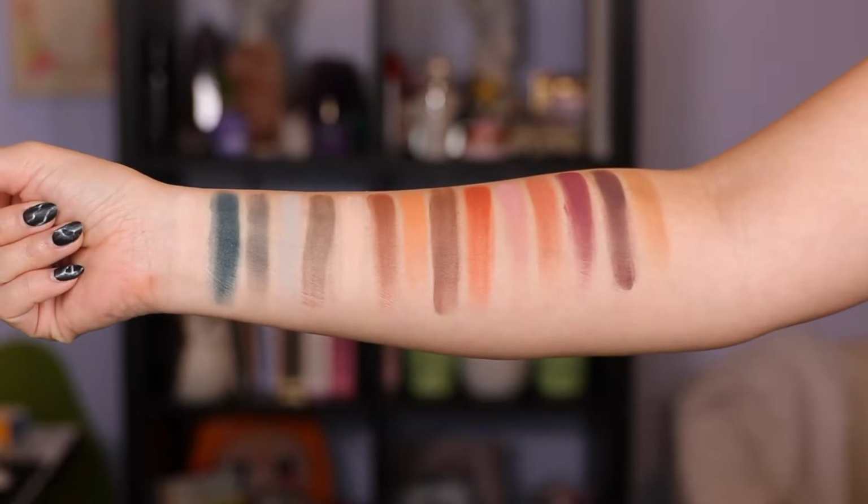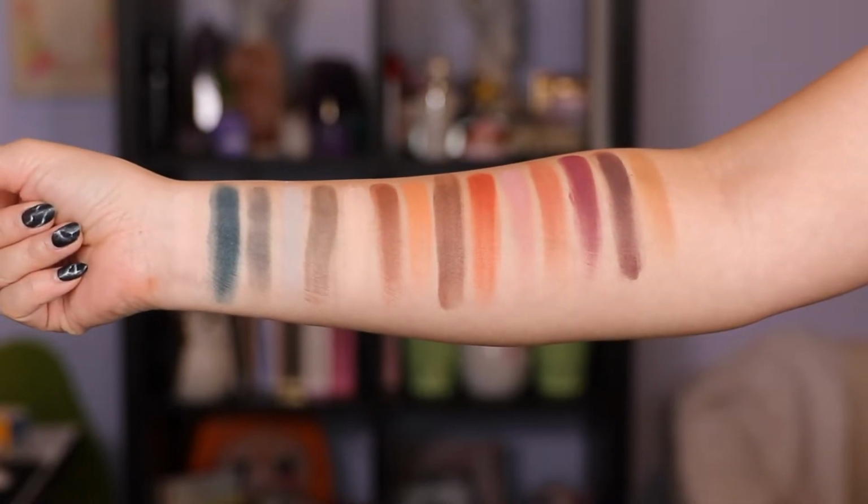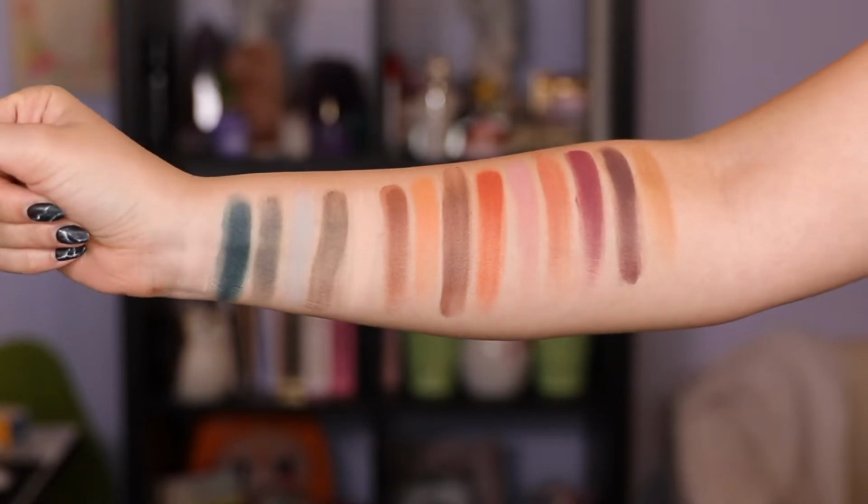I did swatch all 15 colors onto my arms just to get a feel of the formula and see how they apply. I am going to try in the future to use the other shades, but I really wanted to try the shades that are not as conventional and not your everyday neutrals kind of thing.